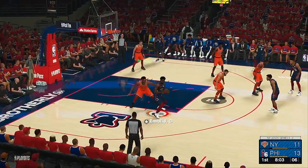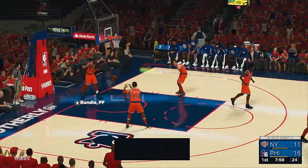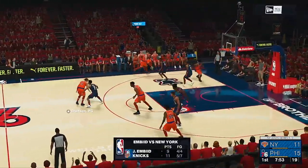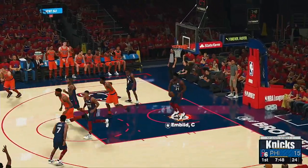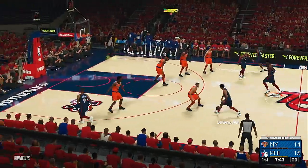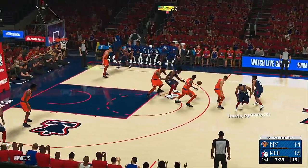Now here's Embiid. 7 points in the game. Again, Philadelphia. He has not missed a shot in this quarter. They've tried running different things at him, but he's been unstoppable. On deep, Brunson, and again, New York with the triple. You can see the work Jalen Brunson has put into his game. Boy, the three-point stroke has really come a long way.